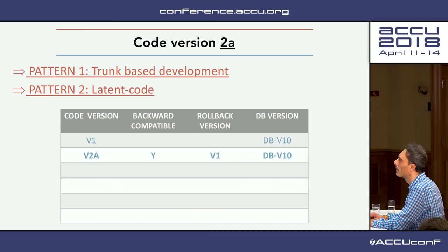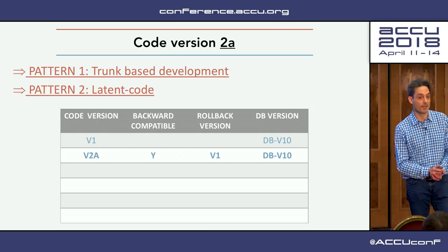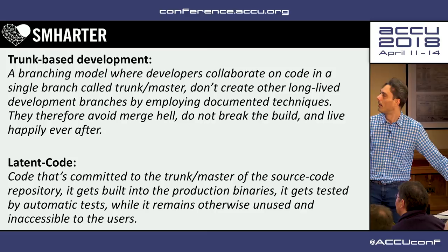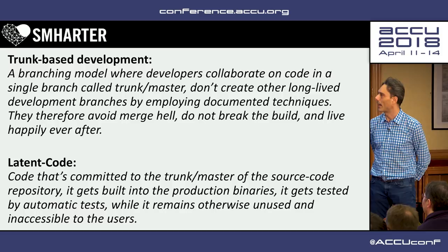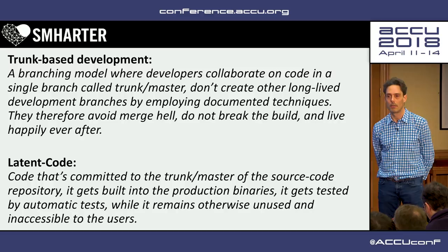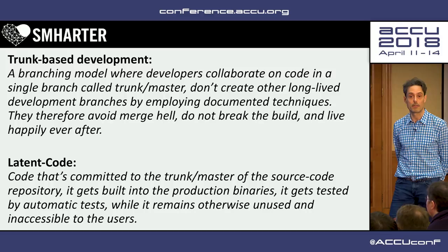Here we are, version 2A, backward compatible, yes. Rollback version, the previous one, and the database is the same so far. So those are the two patterns that we introduce. Trunk-based development. We are basically working on the mainline so far, on the trunk or the master. We are not using branches, just because we couldn't at the time. And we have this pattern that I call latent code. The code is there, but is used only by the test. But it's still there in the binary that goes into production.